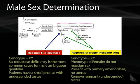Testosterone gets reduced to DHT by the enzyme 5-alpha reductase, and DHT is the hormone responsible for the maturation of the primary sexual features, such as the penis and the scrotum. So as you would imagine, the absence of 5-alpha reductase can lead to several problems with sexual differentiation, and in fact, 5-alpha reductase deficiency is the most common cause of male ambiguous genitalia. And if you recall, the most common cause of female ambiguous genitalia is 21-alpha hydroxylase deficiency.